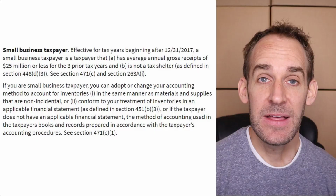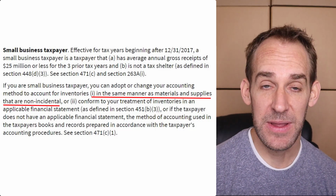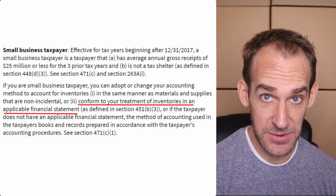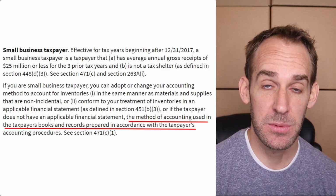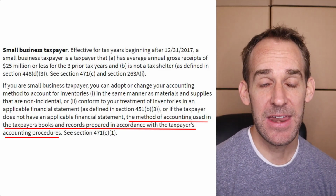Again, those instances introduced by the Tax Cuts and Jobs Act of 2017 included classifying your inventory as non-incidental materials and supplies, which we don't care about, accounting for your inventory on your tax return in the same way as you treat it on your applicable financial statement, which we also don't care about because it doesn't apply to most of us, or using the method of accounting used in the taxpayer's books and records prepared in accordance with the taxpayer's accounting procedures. This is the category we care about.